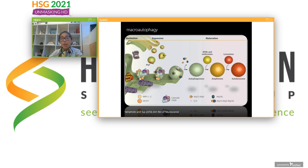And it's accomplished by encapsulating cargo into a double membrane structure, denoted in green, known as the autophagosome. And that autophagosome can now fuse with the lysosome, thereby allowing that low pH to pull apart the aggregates and ultimately let the proteases break down the inclusion.